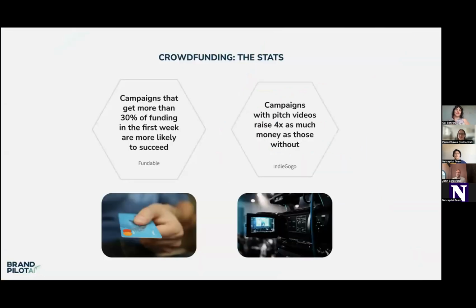So here, why should you care? Campaigns that already have a significant chunk, and the research found that that significant chunk is 30% of funding within the first week, are more likely to succeed in raising funds. And maybe you've experienced it, maybe it's been hammered to you already, but think of it as social proof in this specific realm. If you see something that has been bought into over and over again versus something that hasn't been bought into at all, what are you more likely to trust? Of course, there's something that's been bought in for already. So that's the first piece of stat we wanted to share with you.